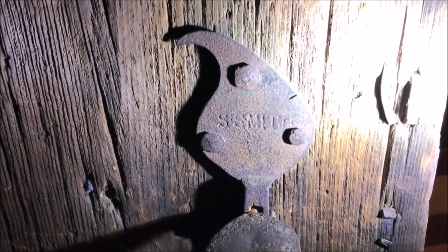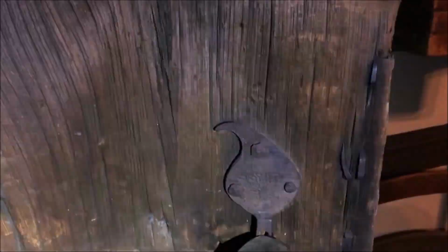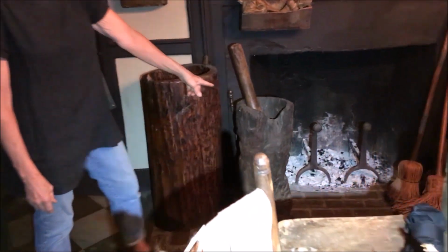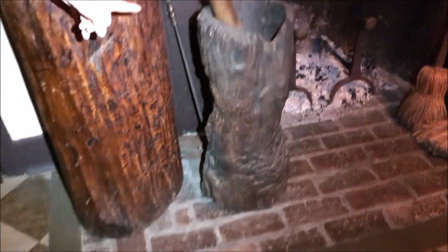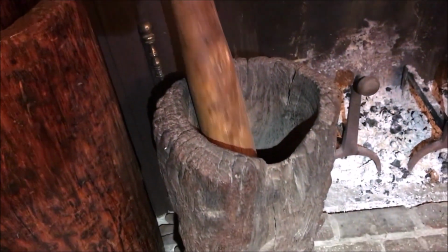Absolutely. And you said this was the signed hardware, S. Smith. This was also a blacksmith, 1700s. And you have blacksmiths in the family who recreate a lot of this for you, or at least as close as they can. That's beautiful. This is a Native American mortar. This is from the 1600s. Oh, wow. Look at the size of it. It would have been a corn mortar, probably.